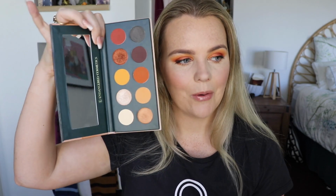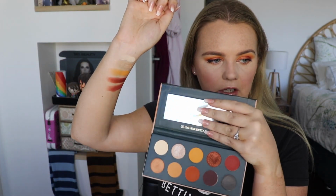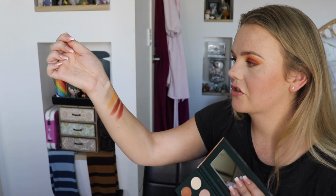Okay, so what I want to do real quick for you guys is go ahead and swatch all the shades in this palette. We all know that I'm really terrible at swatching, so please forgive me. We're going to do the first row and then we'll do the second row. Here we go. Okay guys, so here is the top row all swatched for you. That's what it looks like in the pan, and that's what it looks like on my arm. This is just so beautiful.